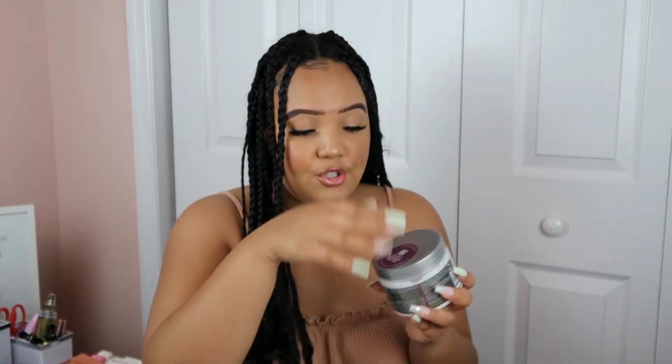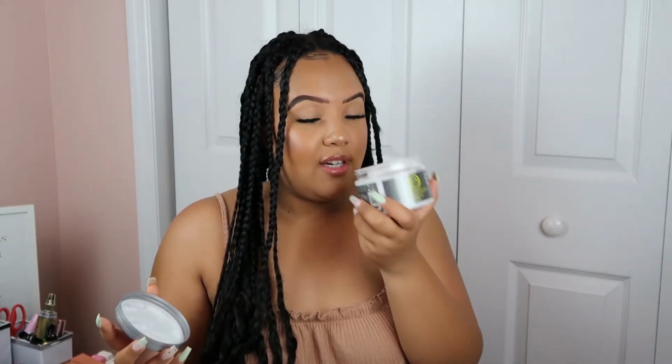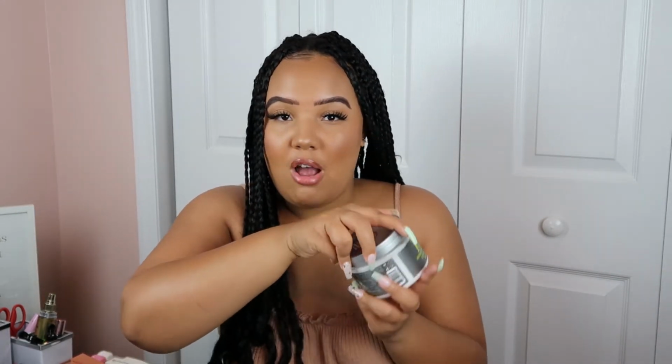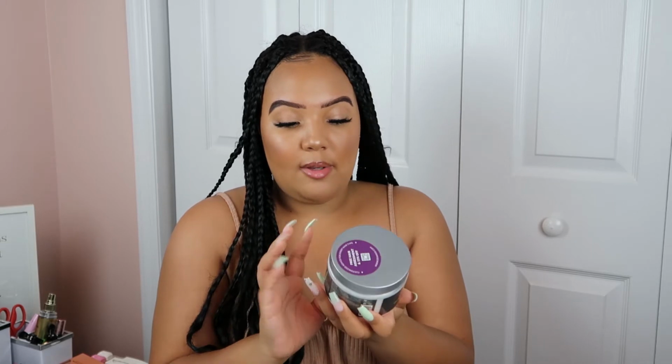Not as moisturizing as my Miel over here, but she's still really good. So this one smells really, really good. It smells very fruity, very like summertime, like, if you want to go out with your deep conditioner on, everybody's going to be walking by you like, ooh, she smells fine, you know? So I love this one, just for an everyday wash day.